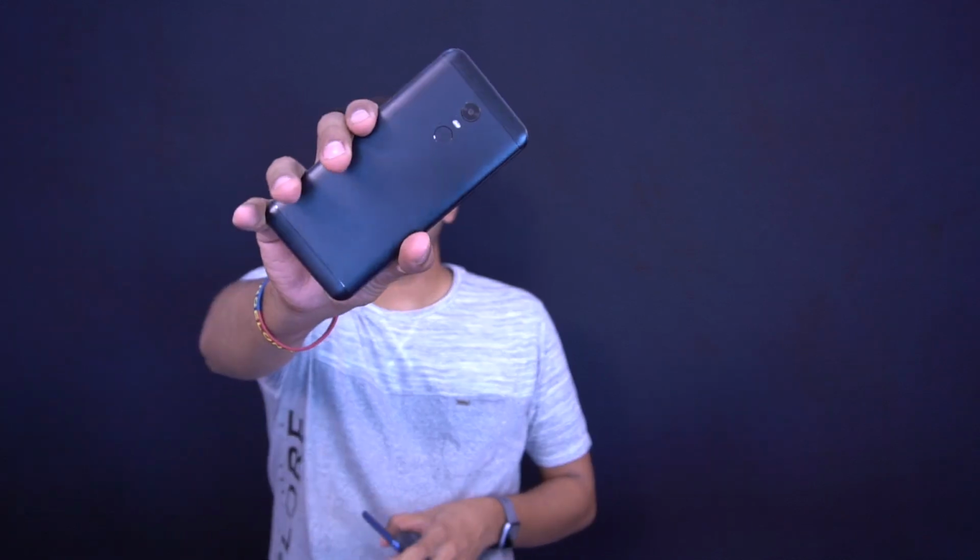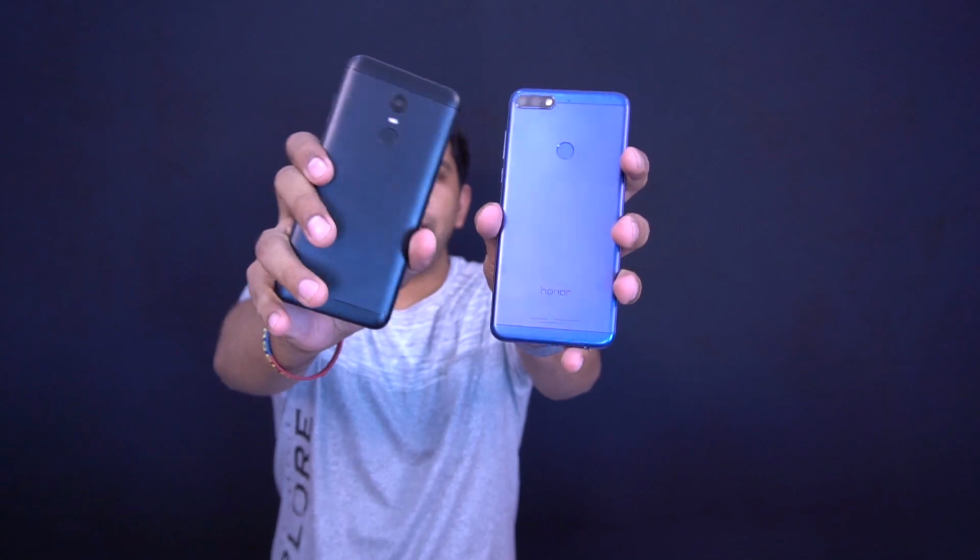I also have the Redmi Note 5 which looks quite good. Both of them have the same metal body, but that's not the only difference. Let's talk about how they differ.